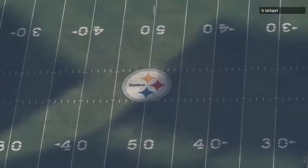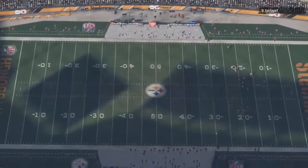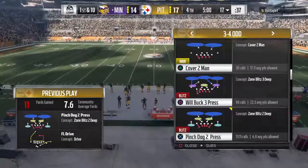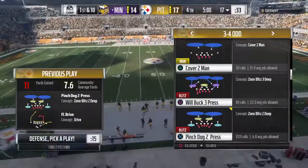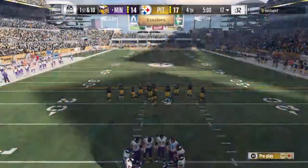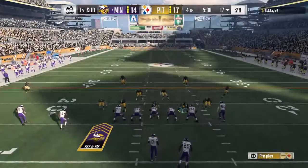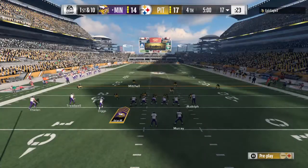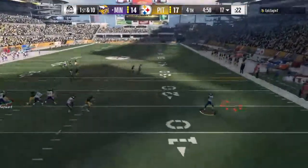Back now in Pittsburgh. It's been a very hotly contested game to this point. Just a field goal separating these two teams as we get set for the fourth quarter. First down and 10 now for the offensive group. From the gun, here's Keenum.